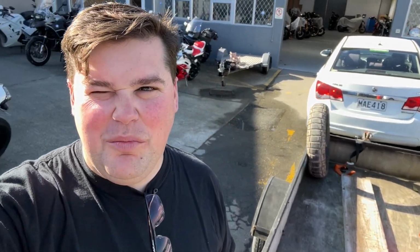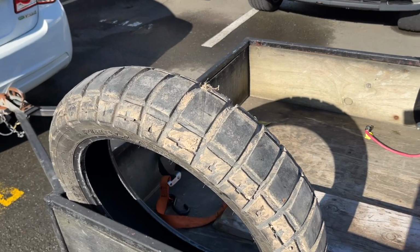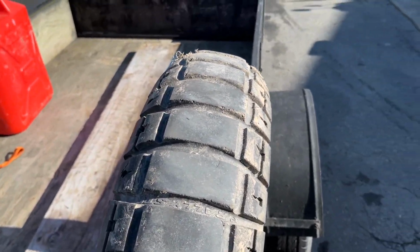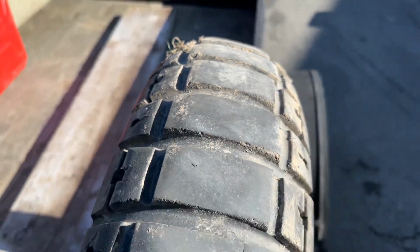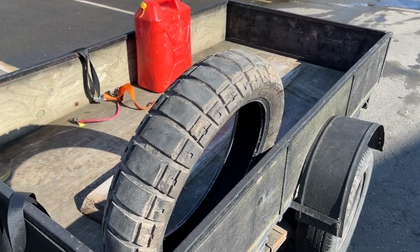Right here is my trailer and it's empty because the Tenere 700 is in here at Motomart getting some brand new tyres fitted. Now this is the Pirelli Scorpion STR that I've been running for the best part of 15 to 20,000 Ks. Still got quite a bit of meat left on it, but for what we've got in mind, this is not going to cut the mustard.